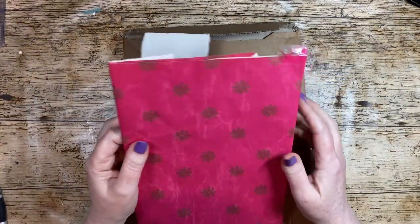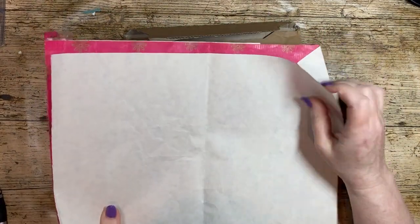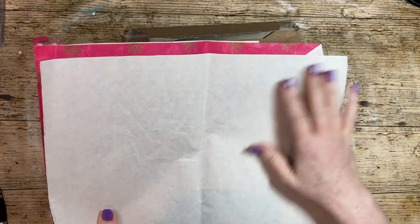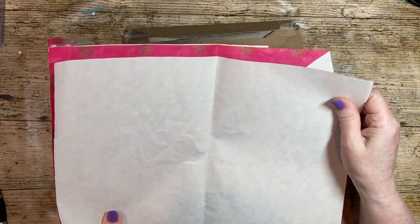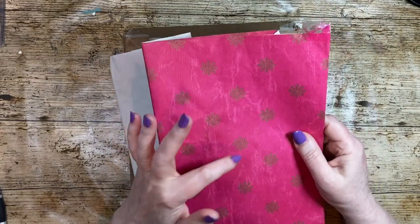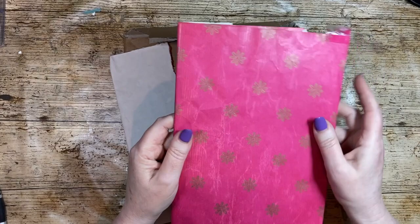Wrapping paper is a great source of junk for your journals. This one's nice and thick. It's got a lovely feel to it. It's almost brushed on this side, and it's nice and smooth on this side. I like this bright colour, and it's almost gold. Thought it'd be nice for a boho journal, so I like that.